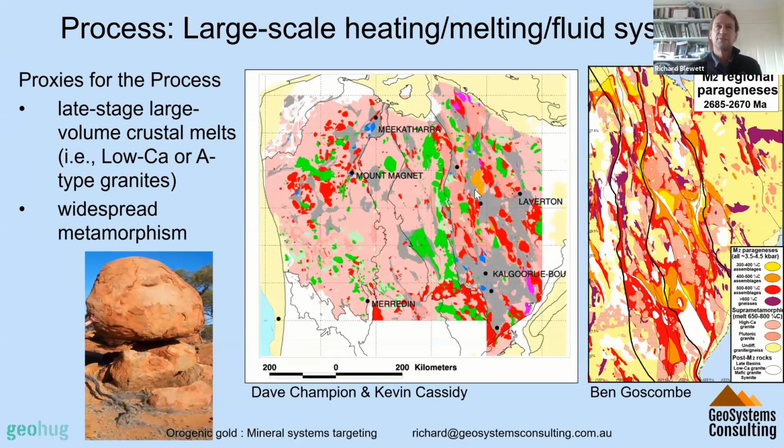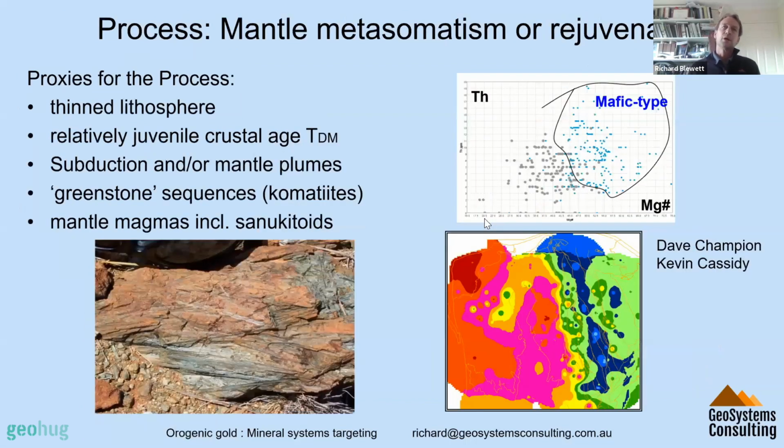We want to see evidence of large-scale heating and fluid systems. We can see that in the metamorphic patterns. We can also see it in the widespread preservation of low calcium granites, or A-type granites. These are the green ones all in here, and they're in the footwalls of those big extensional shear zones. They've come up from the mid to upper crust and are exposed at that level now. They're in the centers of the domes, and they're underneath all these greenstone belts. We want to see also evidence of metasomatism in the mantle, or some sort of rejuvenation. So thinning of the lithosphere, we can see that in the signals. Relatively juvenile, that's a pattern we see.